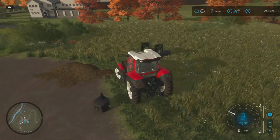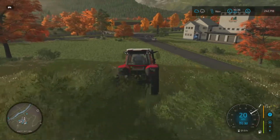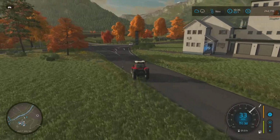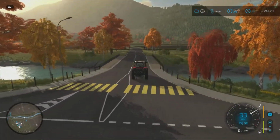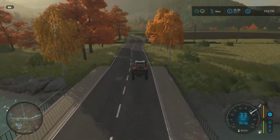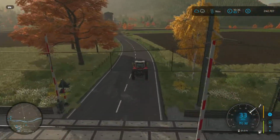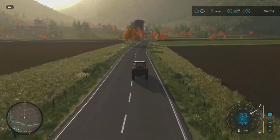Alright, so I'm gonna go back to the shop and get some of these items here. Cool, I'll grab these things. I got a roller and a fertilizer and herbicide at the shop here. So I will be back in just a jiffy.